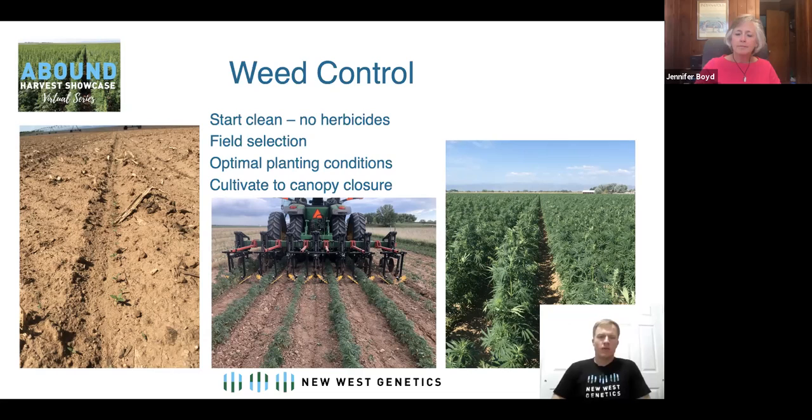One of the important principles in mechanical weed control is to have a size difference between the crop plant and the weeds that are competing with it. So you want the hemp to be as far ahead of those weeds as possible. So starting clean. And then in addition to starting clean, for hemp's sake, to get it out of the ground, and also for weed control, you really need to try to plant into as optimal conditions as possible to get it up and out of the ground and growing as quickly as possible, because a lot of your weed control is going to be the competition from a healthy hemp crop.